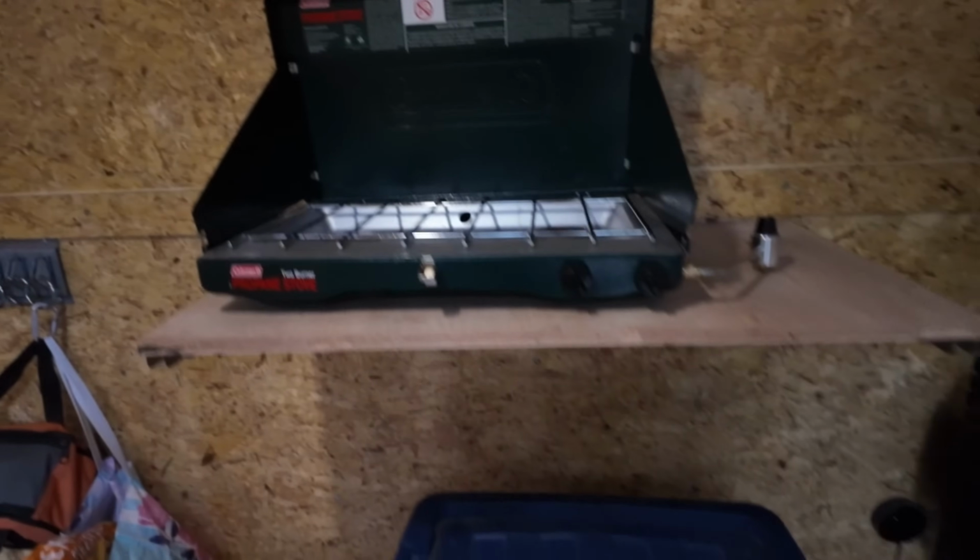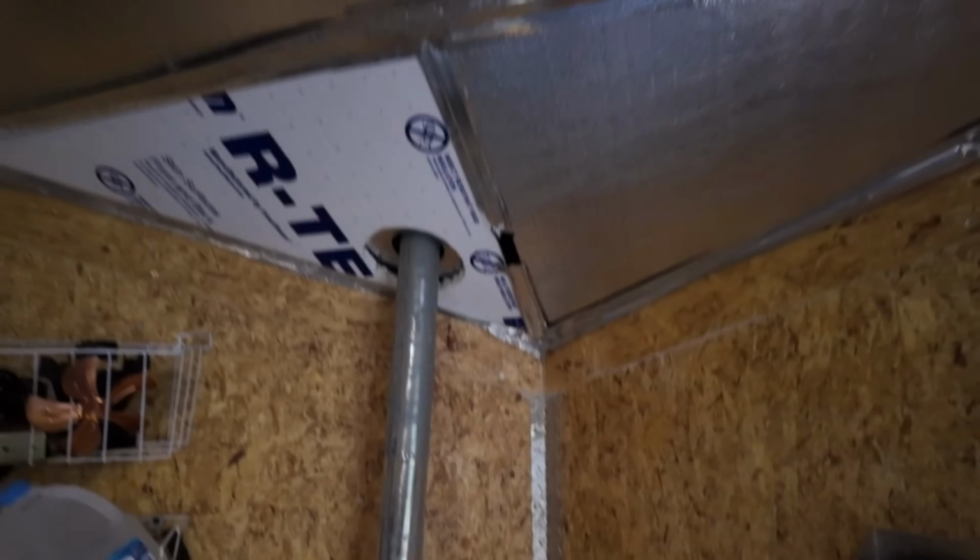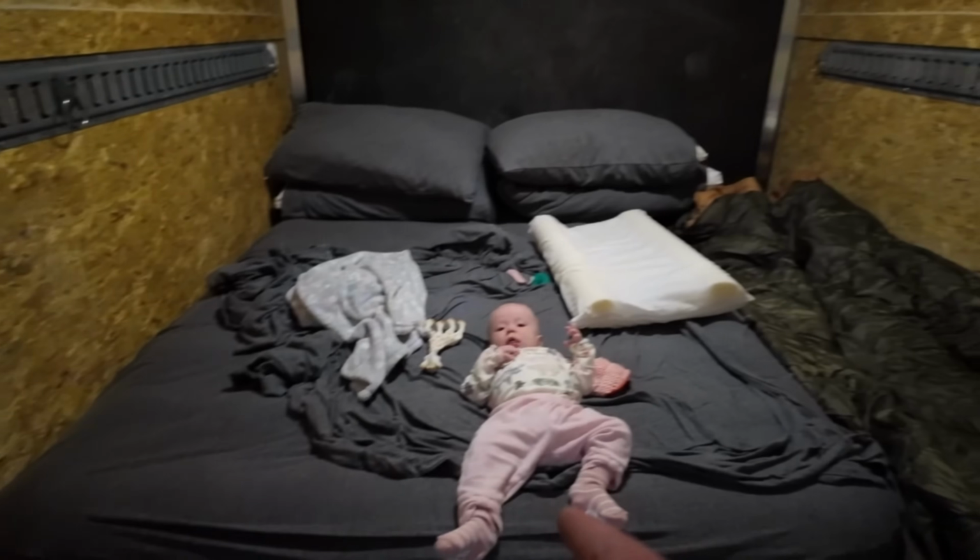We have our cook stove top here, and this is our gas heater. This is good for winter time, and the insulation is done here on the roof. But yeah, this is our setup here. Well, it is our redneck version of an RV. And here's the bed setup here. But this is a queen size air mattress here.